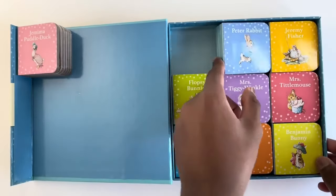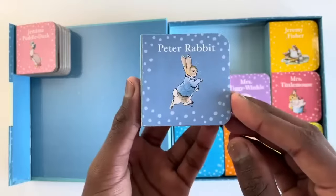Wow, what a first book to start off. Let's read Peter Rabbit now.